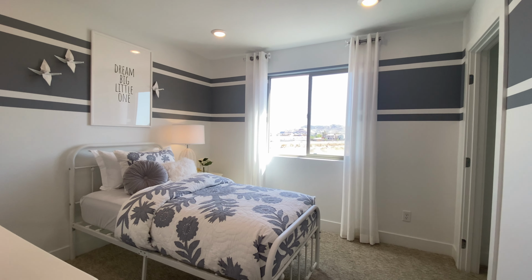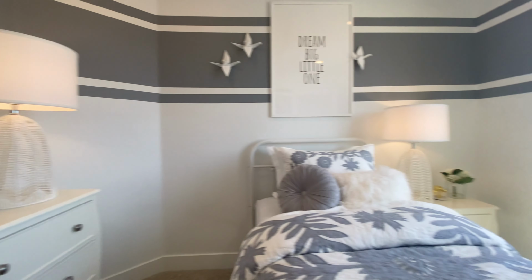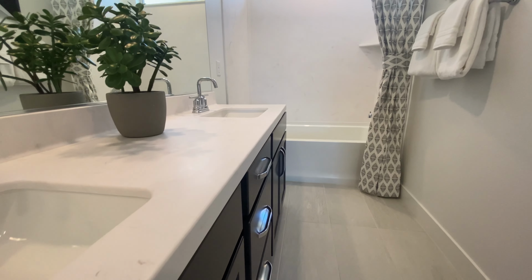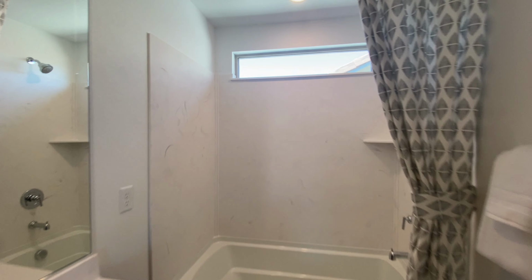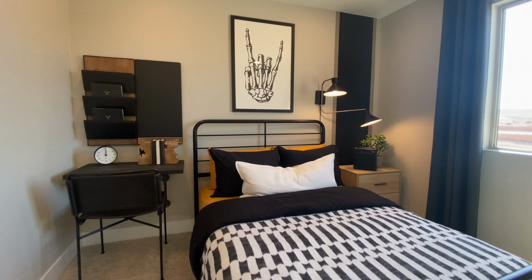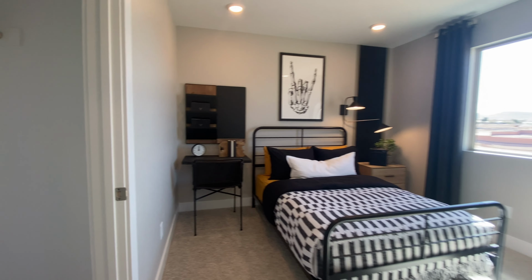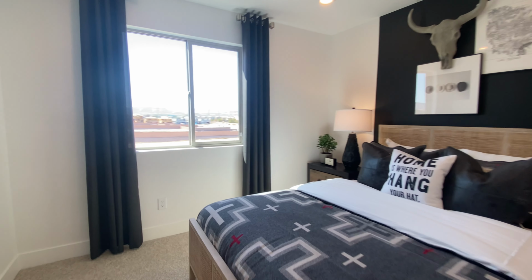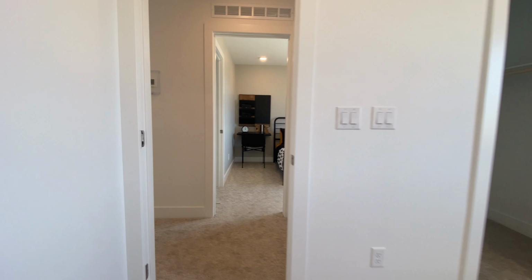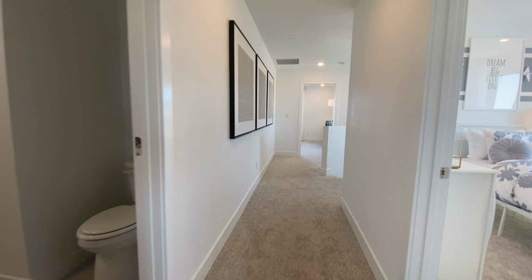Bedroom three, no, I'm sorry, two. So standard bedroom size. Hallway bath. Third bed. Little mini walk-in. And the fourth bed. So, okay. The four bedrooms all up here are what they mean by four bedrooms. So the one that they have at the very bottom floor is actually a fifth bedroom.